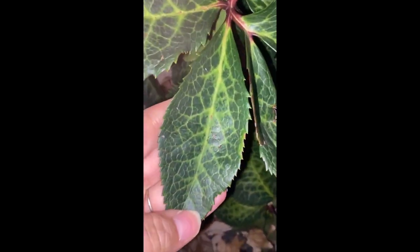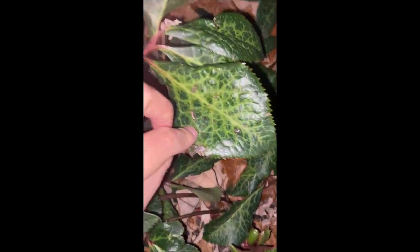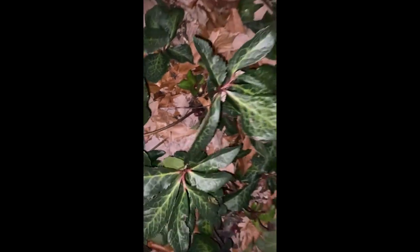Look at this. See that variegation? Look at how shiny these leaves are. And this is the dead of winter. I haven't even maintained these. Now look at this.